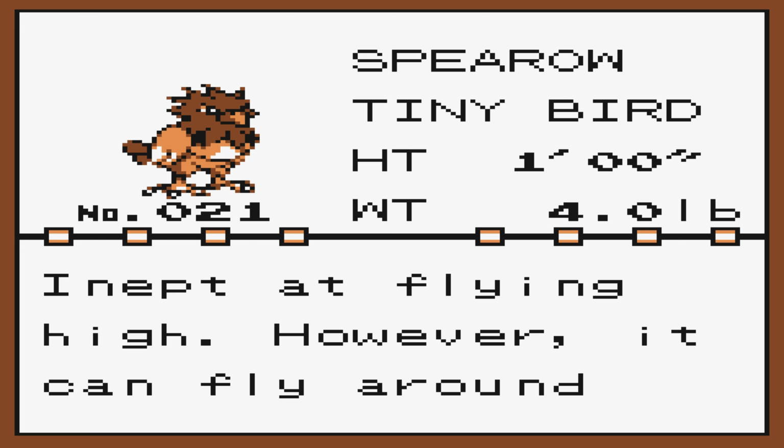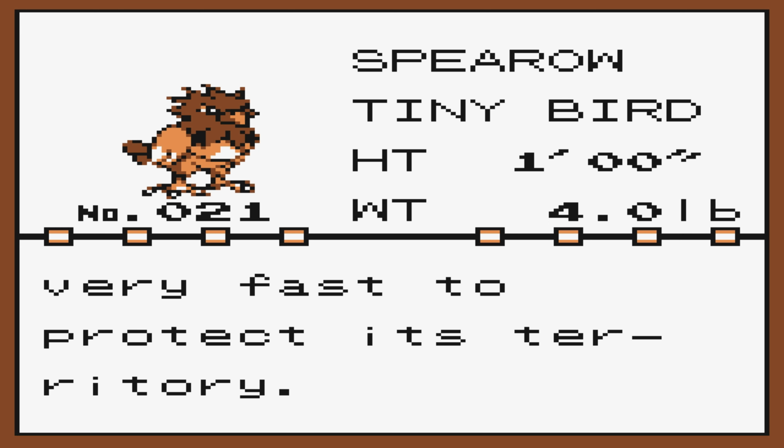Spearow. Inept at flying high. However, it can fly around very fast to protect its territory.